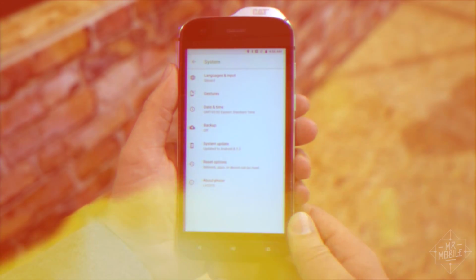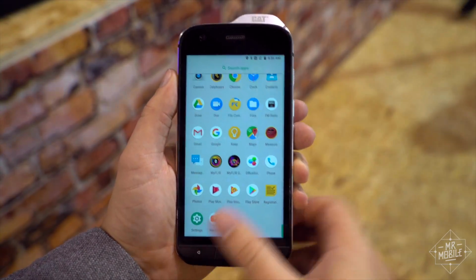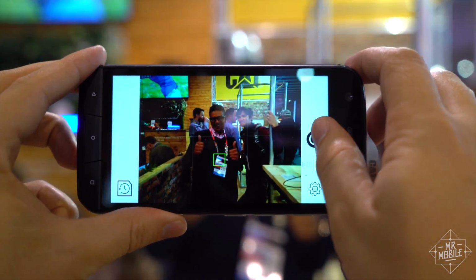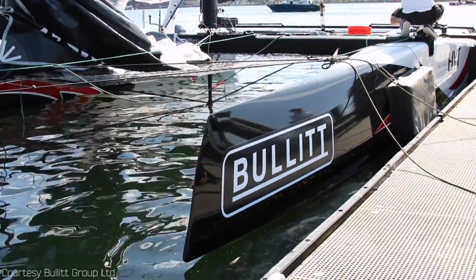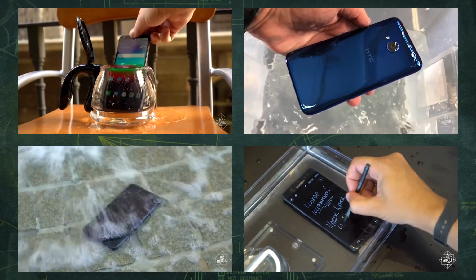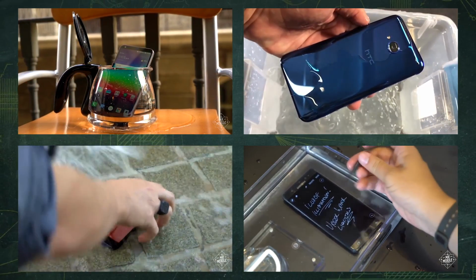What's new is building all of that together into a single device that also happens to be one of the most rugged smartphones around. Let's touch on that ruggedization before we fire the lasers. Bullet, which is the company that builds these phones for the CAT brand, first certifies this thing to IP68. Now, that's not particularly rare these days. It's the same dust and water resistance you can find in phones like the Galaxy S9.